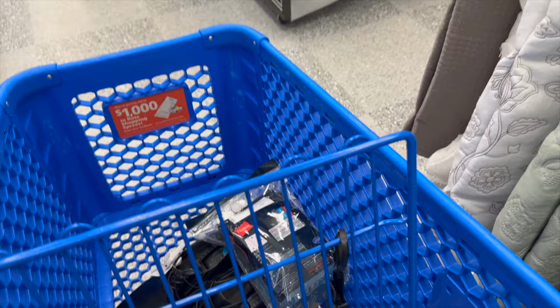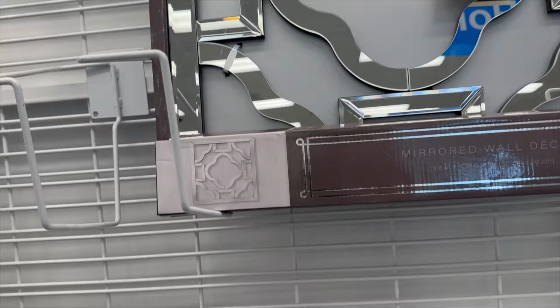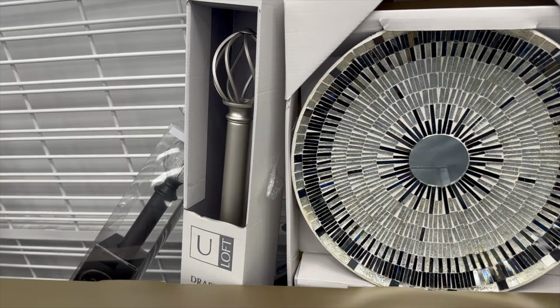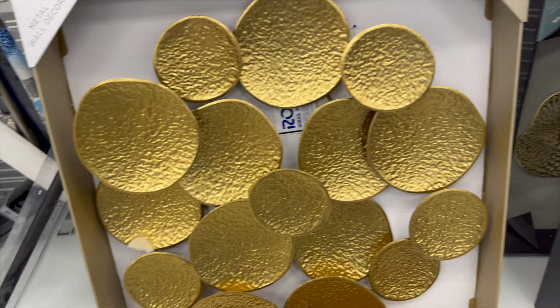They got Louis Vuitton canvas. They got one with like a mirror. And then Cartier, I believe. And then this, do you put this on your wall? I assume so. And then this metal art decor.